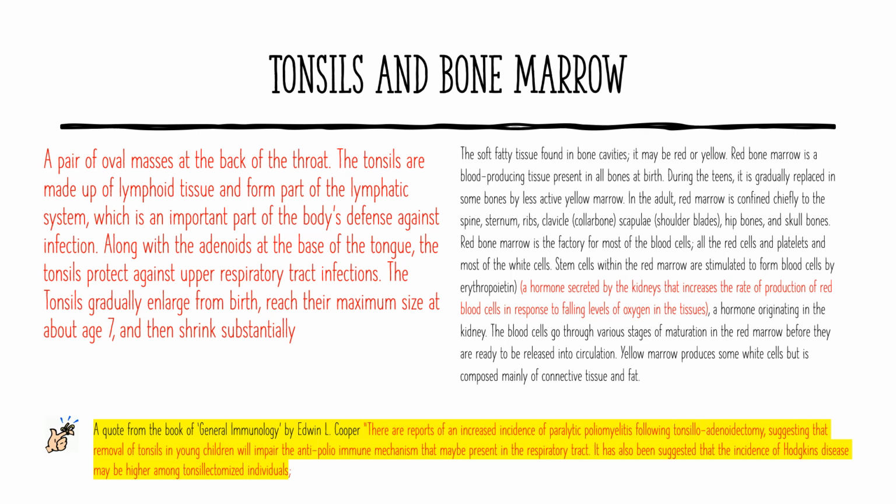Red bone marrow is the factory for most of the blood cells, all the red cells and platelets, and most of the white cells. Stem cells within the red marrow are stimulated to form blood cells by erythropoietin, a protein secreted by the kidneys that increases the rate of production of red blood cells in response to falling levels of oxygen in the tissues. A hormone originating in the kidney.